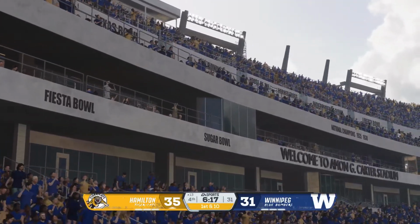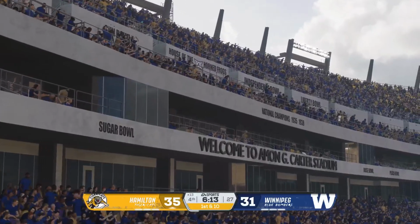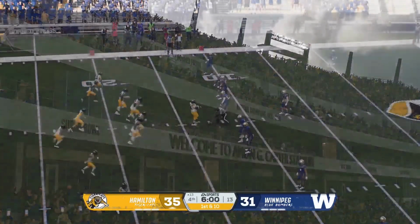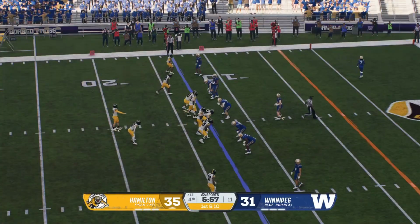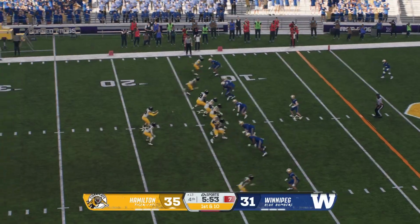You got to love how they just continue to do what they do. It's the 4th quarter. You got to lead. There's no reason to get conservative. We're a passing offense. Great job on 1st down. Better job on 2nd down. This offense continuing to stay in a rhythm.